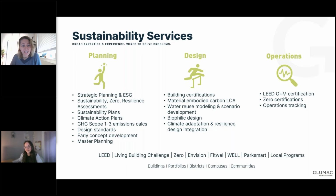So a lot of building certification work, embodied carbon LCA work, water modeling, which is great for, say, gray water and rainwater system modeling. Not typically seeing a lot of black water systems happening in our area yet, but maybe one day. Also, we lead biophilic design workshops and focus on climate adaptation and resilience design integration.